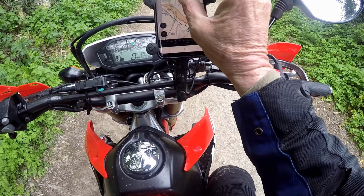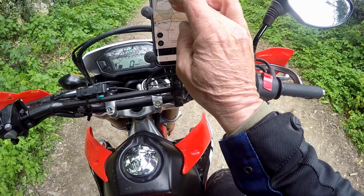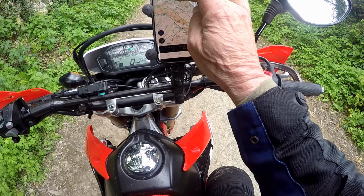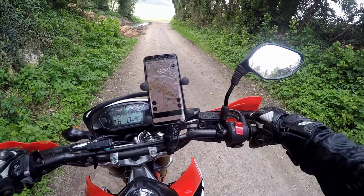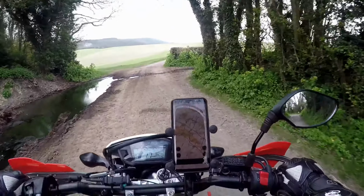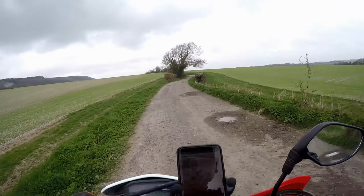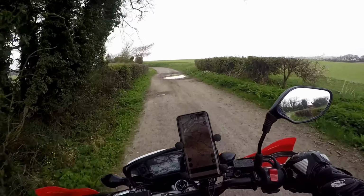Oh, it is actually a road, but I'm just continuing along this chalk track all the way to Firle. So it's bloody nice, really. Chalky old ground here. I'm not going to go in that big puddle.